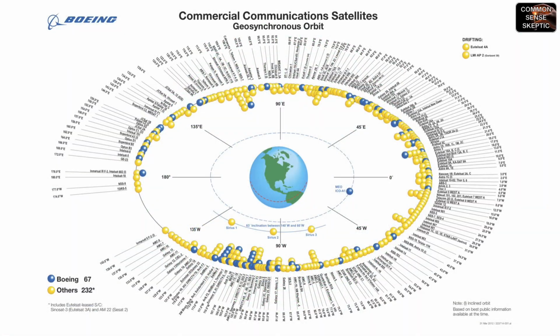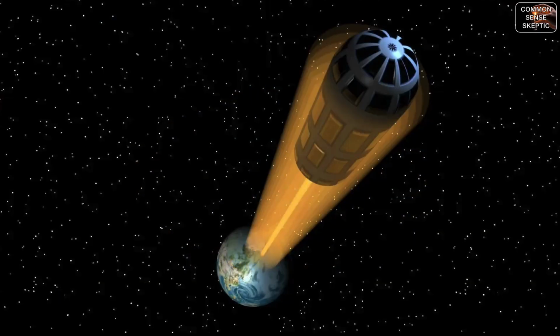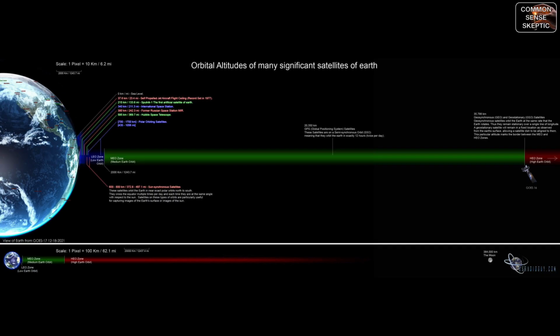In order to get to a geostationary orbit, any satellite has to be moved further away from Earth. Much further. In fact, they are located in the neighborhood of 35,785 kilometers away from Earth, almost 100 times further away than the ISS. That is the only way to keep a satellite in the same position relative to Earth.